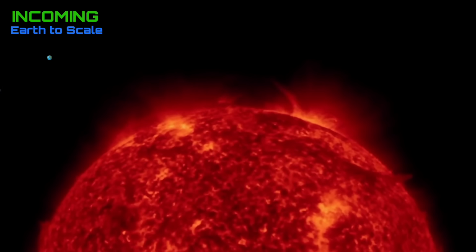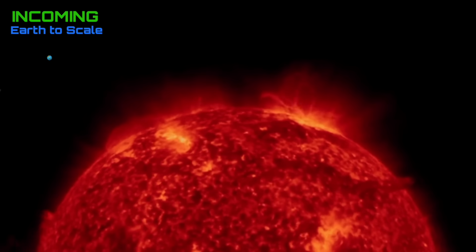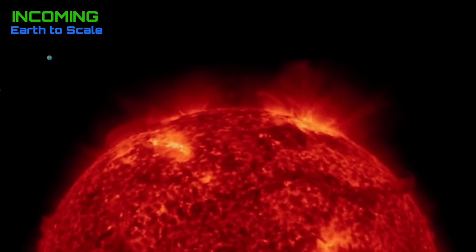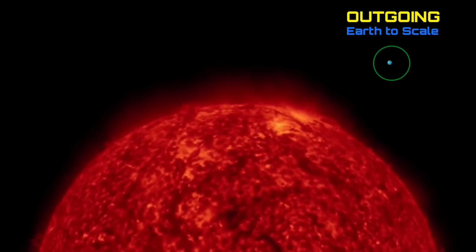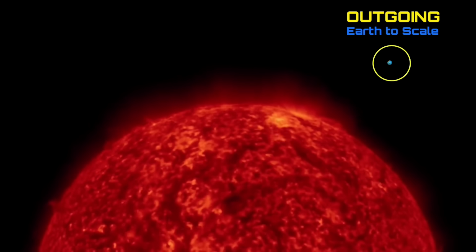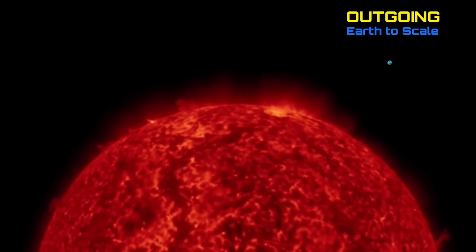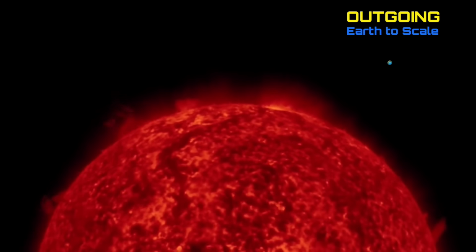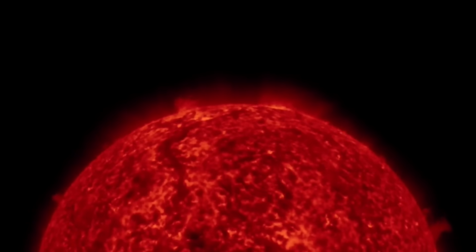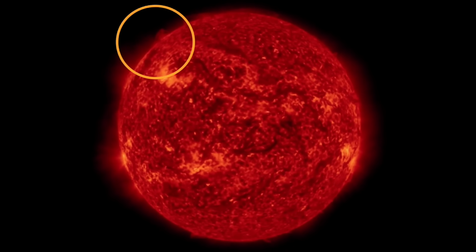Looking closer here at the incoming and cresting into view sunspot regions. Left-hand side, sizable. Right-hand side, even bigger. Getting ready for an Earth-facing view. Last 48 hours outgoing, we did see a plasma filament in the southern hemisphere, which is the right-hand side. Whip around there, and as well, opposite in the northeast.